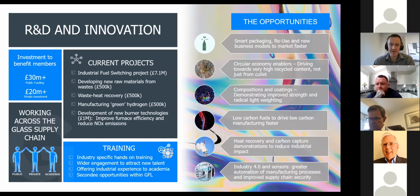And then on the right there, you can see a selection of the key themes we're working on at the moment. I've already mentioned the alternative fuels, but also keen on things like the circular economy and looking at new digital technologies, Industry 4.0, which Tobias will be introducing to us later on. So if I could have the next slide, please, Robbie.